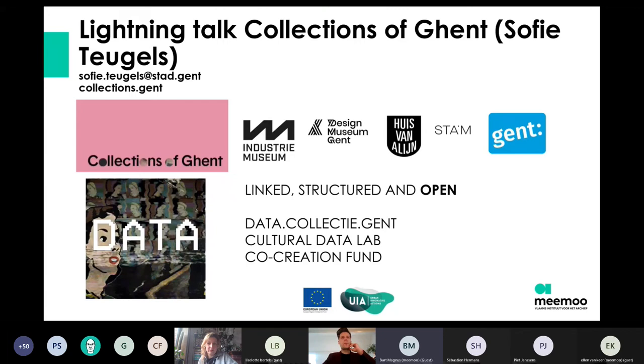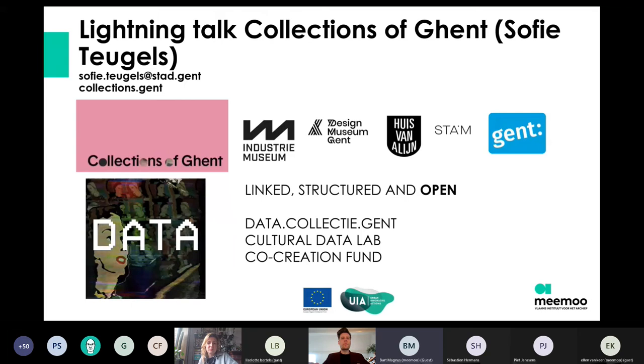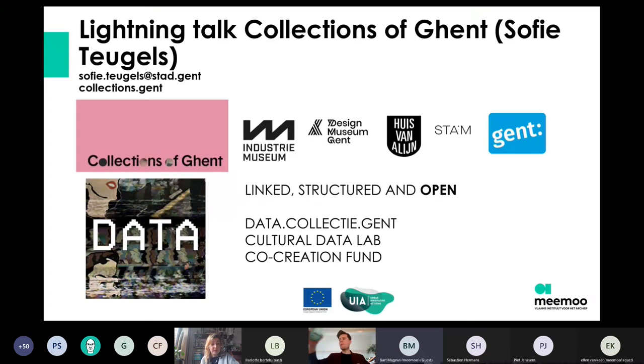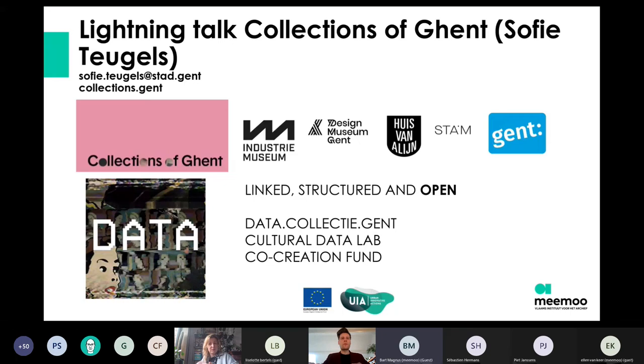And to conclude, we have three instruments, but I also want to add that within the KOERS project, we put a lot of human effort into the stimulation of data reuse. We have a team of field workers who are present in the neighborhoods, who are contacting people and directing them to the co-creation fund, the cultural data lab, our web platform, who are organizing all sorts of activities to engage people in reusing cultural heritage, but also to make them aware of their own cultural heritage.